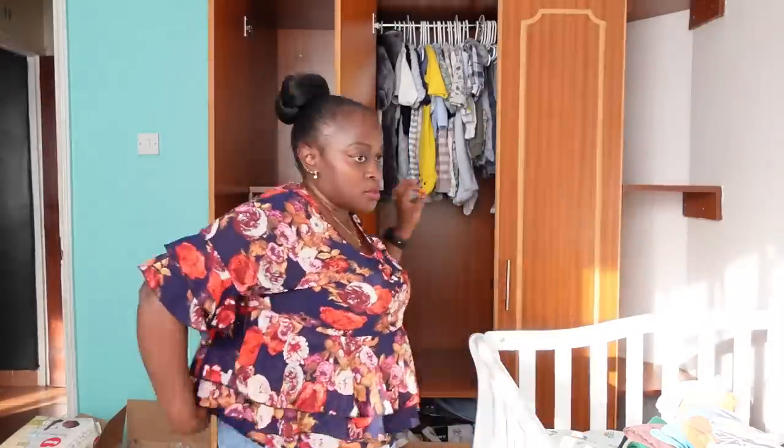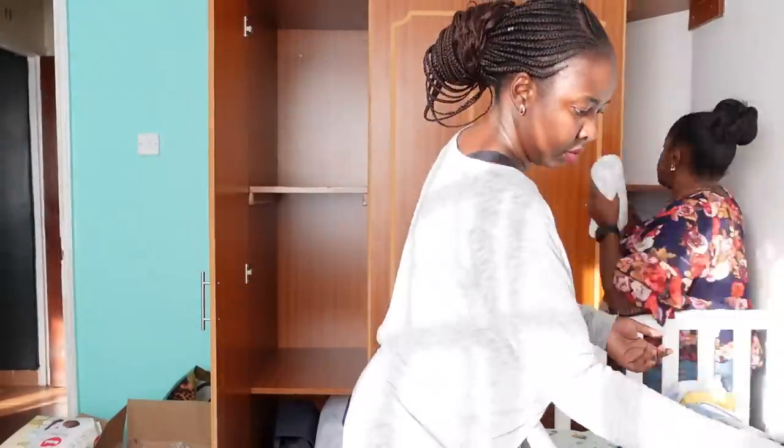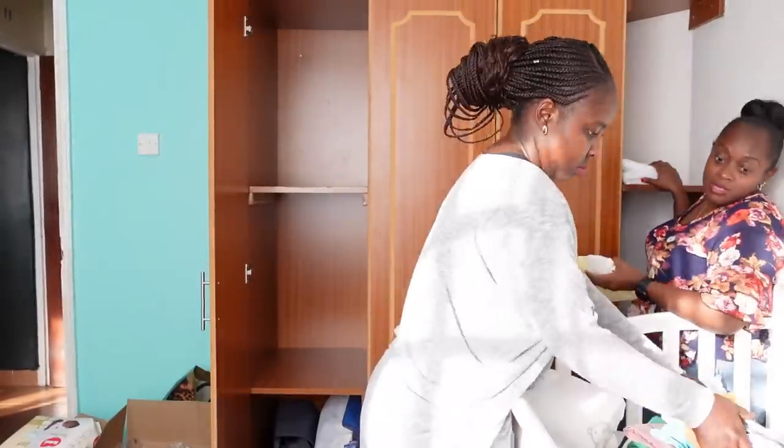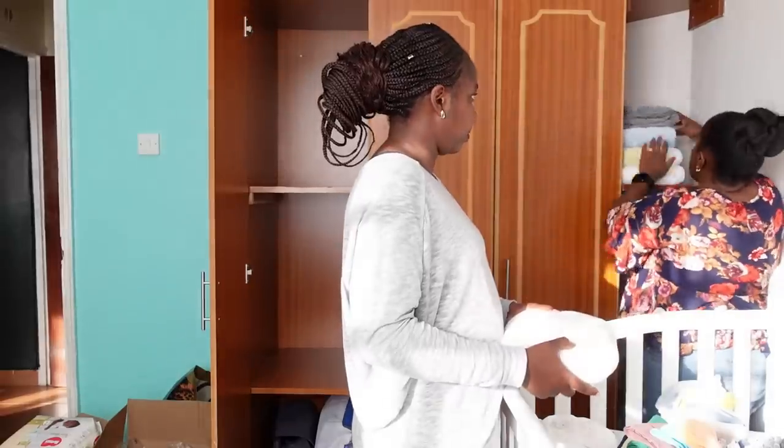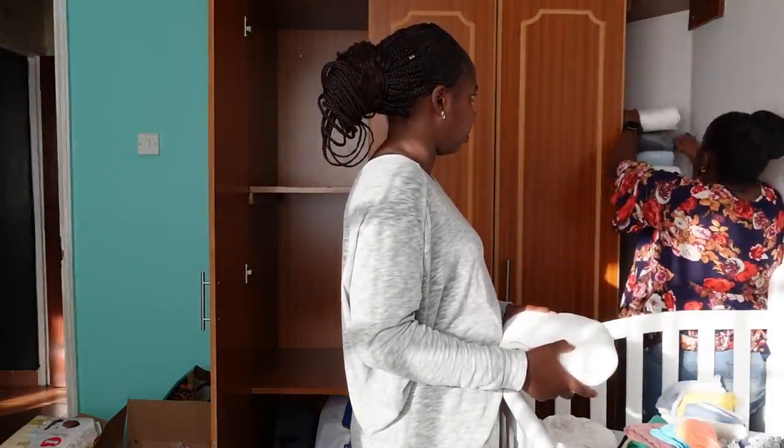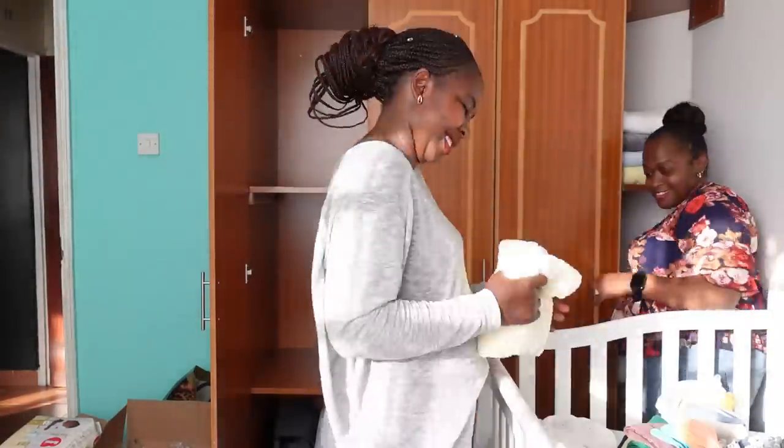On the shelves at the sides, we put all the towels, small blankets, and extra diapers. You can see at the end, I still had a lot of space left in this closet.